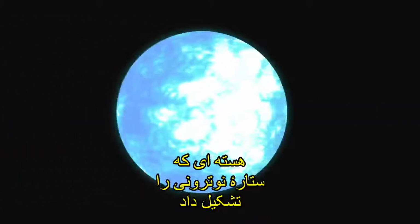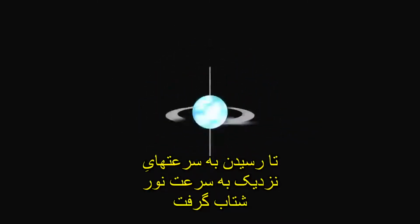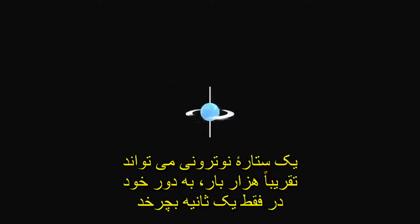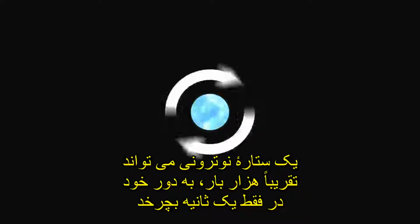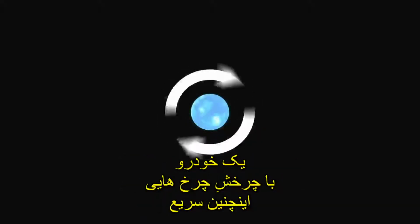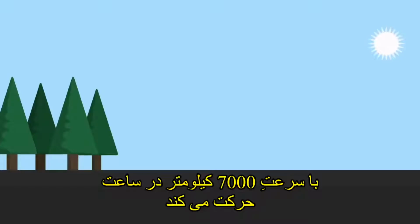Due to its small size, it spins extremely quickly. While it shrank, the core that formed the neutron star accelerated until reaching near light speed velocities. A neutron star can rotate almost 1,000 times on itself in just a second. A car with wheels turning this fast would move at 7,000 kilometers per hour.